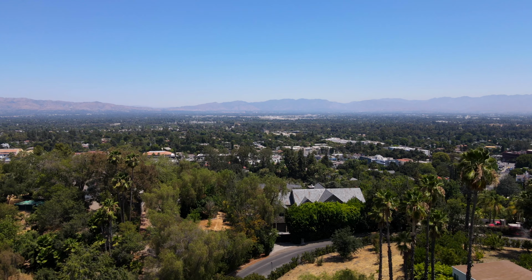Now, I love this because once you're in this room, you can just lock yourself away from the rest of the house, whether it's guests, whether it's kids, whether it's in-laws.